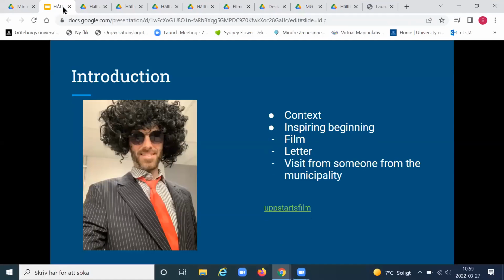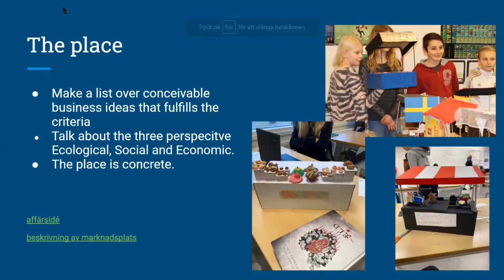So, the place. Now it's time to build a sustainable market stand. We begin by making a list. We always make lists and put them in the classroom. A list of what kind of different market stands we can think of and how they will fit on this market. We also discuss in an early stage how they can be sustainable.